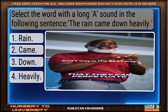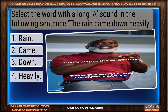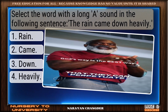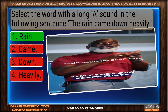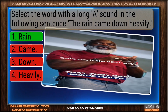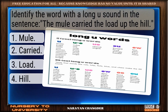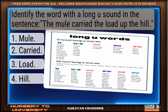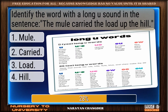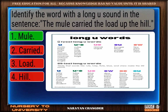Select the word with a long sound in the following sentence. The rain came down heavily. Exactly. Rain makes sense, and it is the right choice. Identify the word with a long U sound in the sentence. The mule carried the load up the hill. Duck. Valid point. Mule is true.